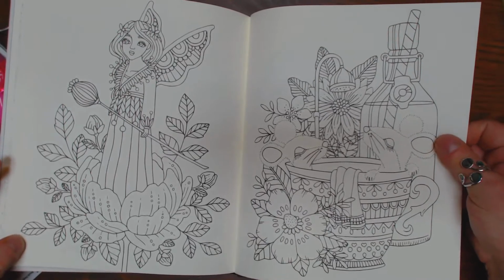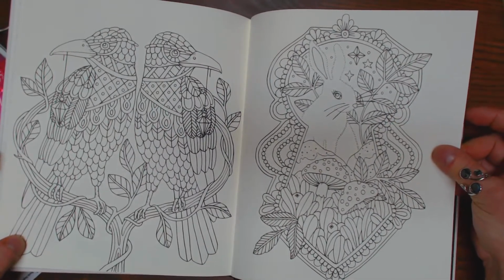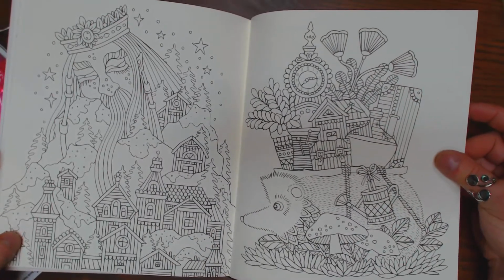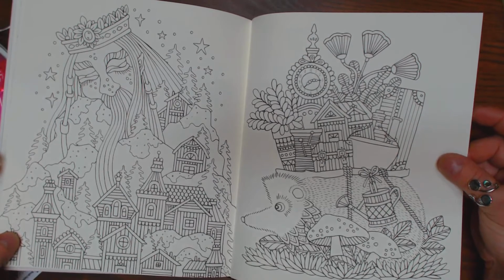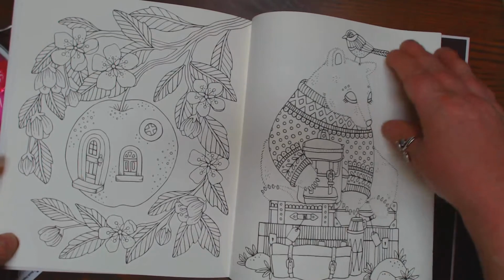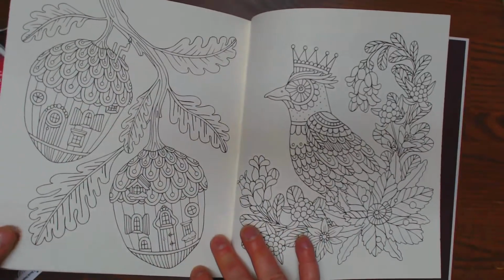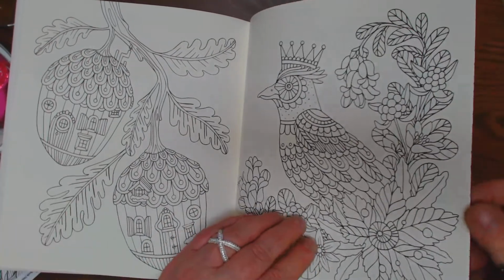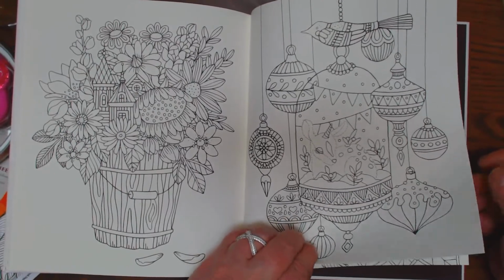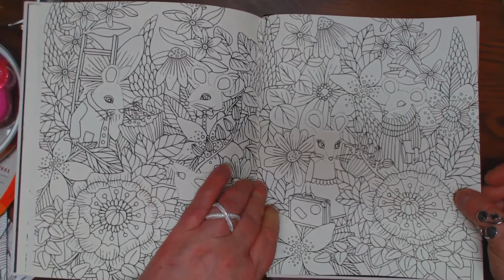Another beautiful book published by Printworks. This is Emeie Lidehall Oberg's new book. Tales and Legends or Folklore. Cute little hedgehog with quite the weight on his back here. Looks like Father Christmas or the Sandman. Cute little traveling bear with a sweater. So lovely. Two-page spread here. You will be coloring into the gutter.